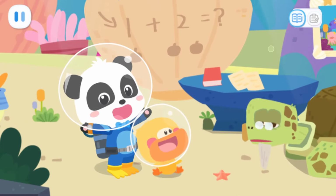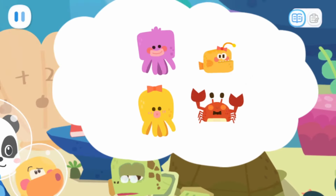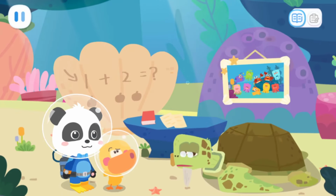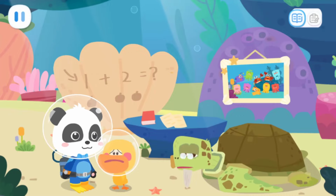Hey. Grandpa Turtle, what happened? I took a nap after lunch, and when I got up, I found that all the kids in the underwater kindergarten were missing. Can you help me find them? Kiki, they went out on their own. What if they run into a scary shark? You're right. We need to find the kids as soon as possible.